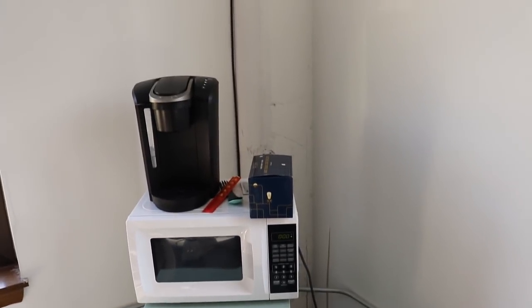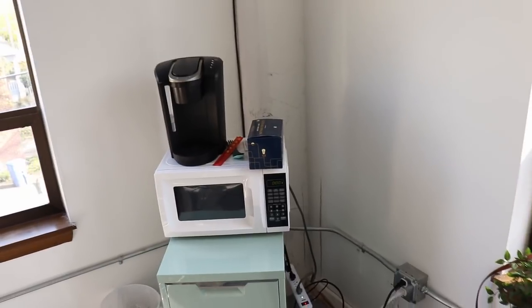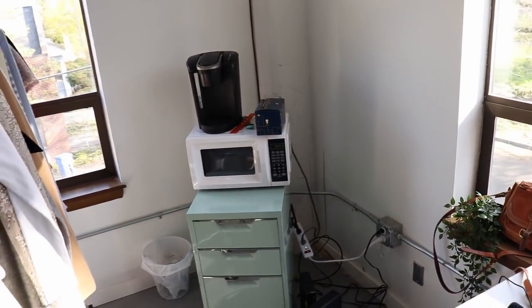So that's really the whole system. Over in the corner, I also have a microwave and a coffee maker that I use, and we have a fridge coming in this week, which is super exciting. But that's my office. It's really kind of simple.